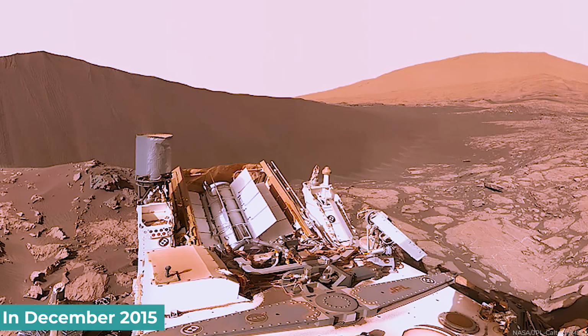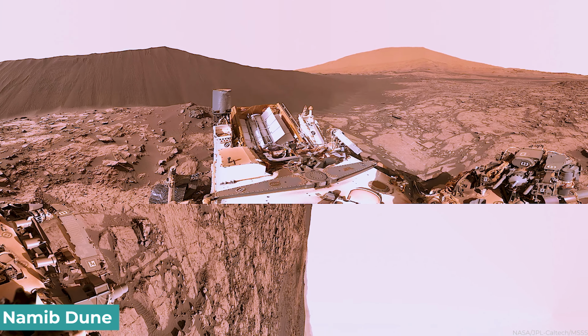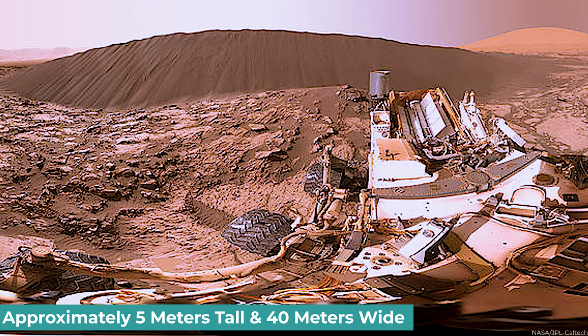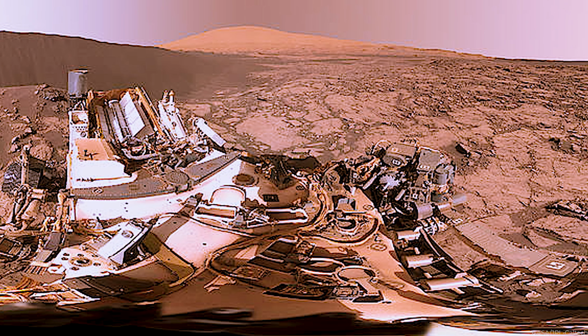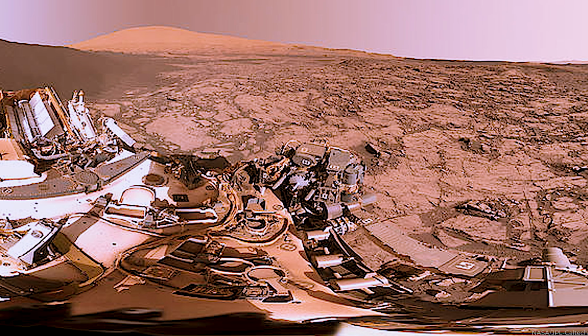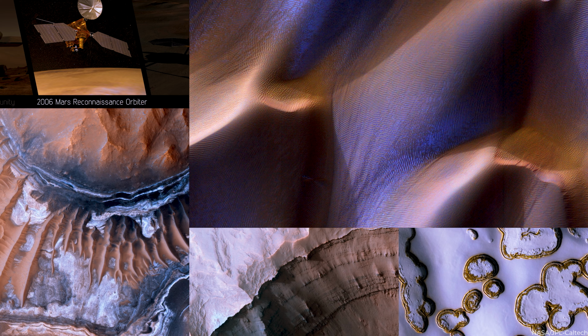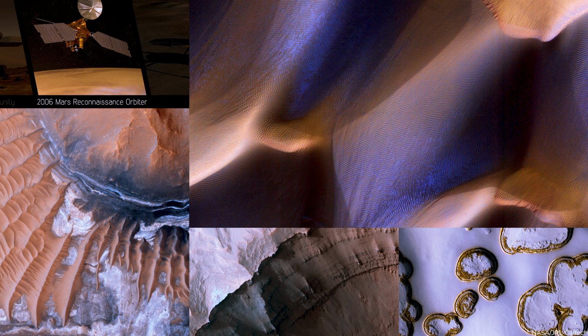In December 2015, NASA's Curiosity rover began to explore the Namib Dune, a large sand dune in the Bagnall Dunes field in Gale Crater. The dune is approximately 5 meters tall and 40 meters wide, giving a unique opportunity for the rover to study the movement of sand on the Martian surface. For several weeks, the rover took images of the dune. It used its instruments to analyze the composition and structure of the sand. They discovered that the dune is made of sand with coarser grains than those found in the surrounding areas, suggesting they were transported from a different location.